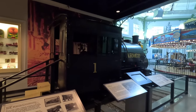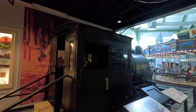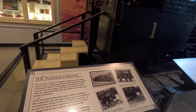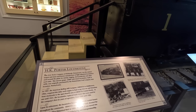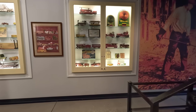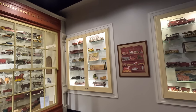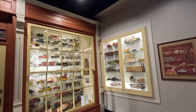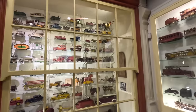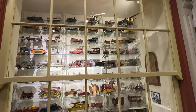Little locomotive, and I think that's real. I think that thing runs. Huh, sure does. H.K. Porter locomotive. Then all the toys, they probably make that here in Dayton too. Yep, toys manufactured here. Ought to be a kid again, huh? Come to this place.